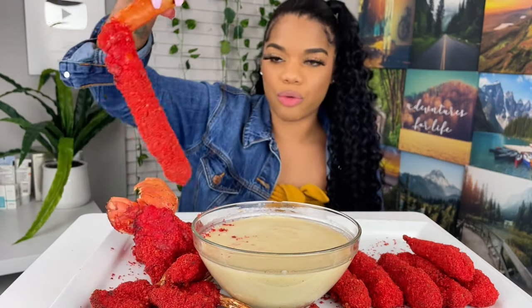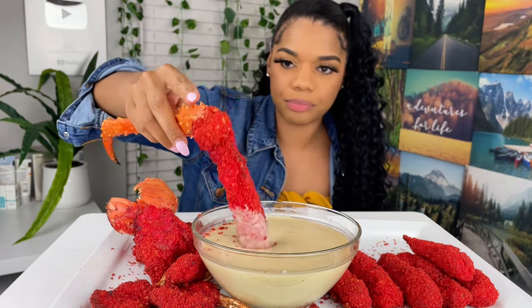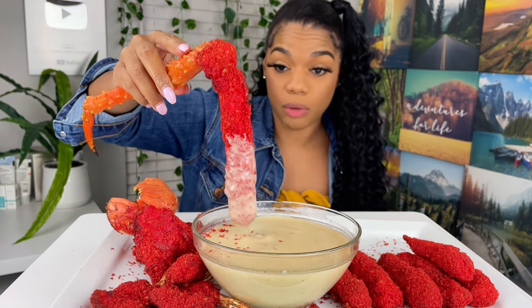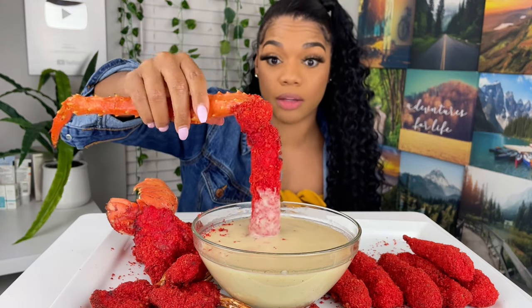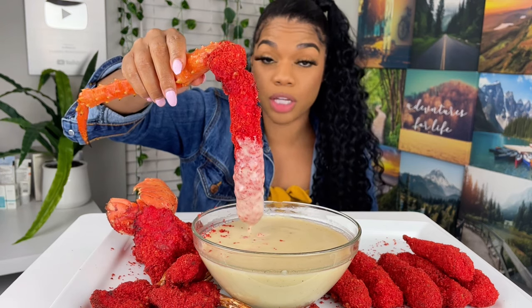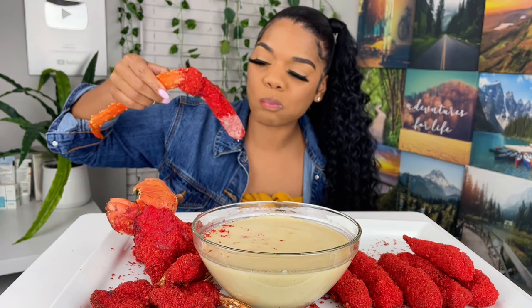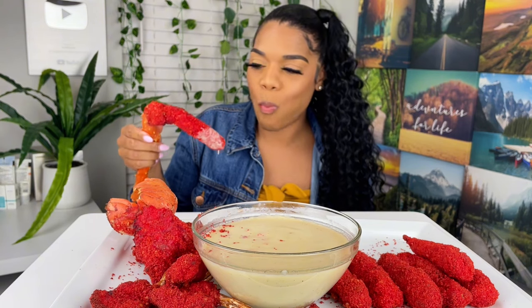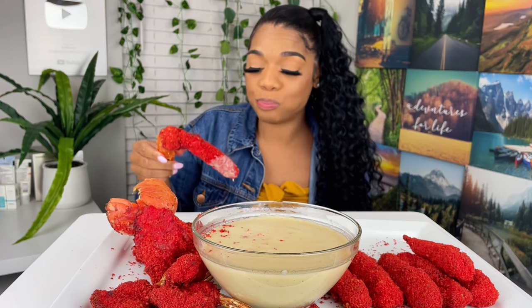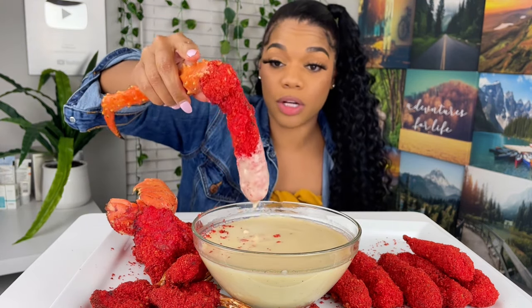Let's get into this king crab. This is a golden king crab. I haven't had a golden king crab in, oh my God, I don't know when. I think I've only had them once in my entire life. I'm used to the red king crab. Wow, that's amazing.